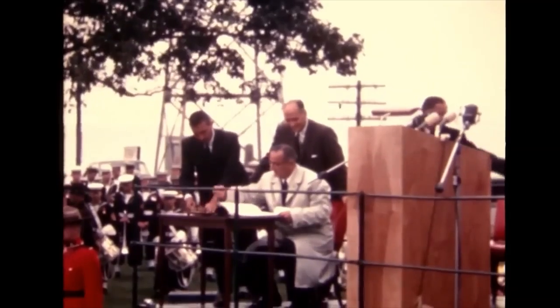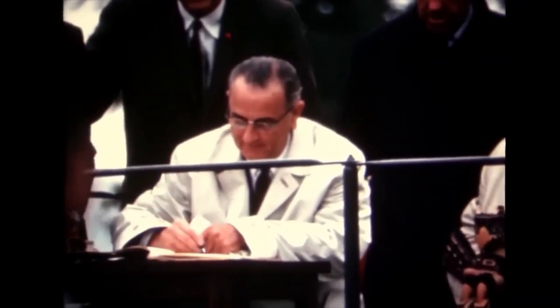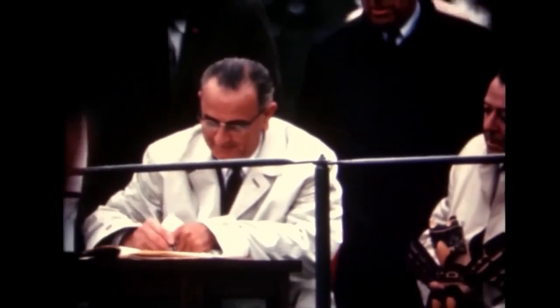The United States backed their action with a payment of $273 million. The destiny of the Columbia was settled.